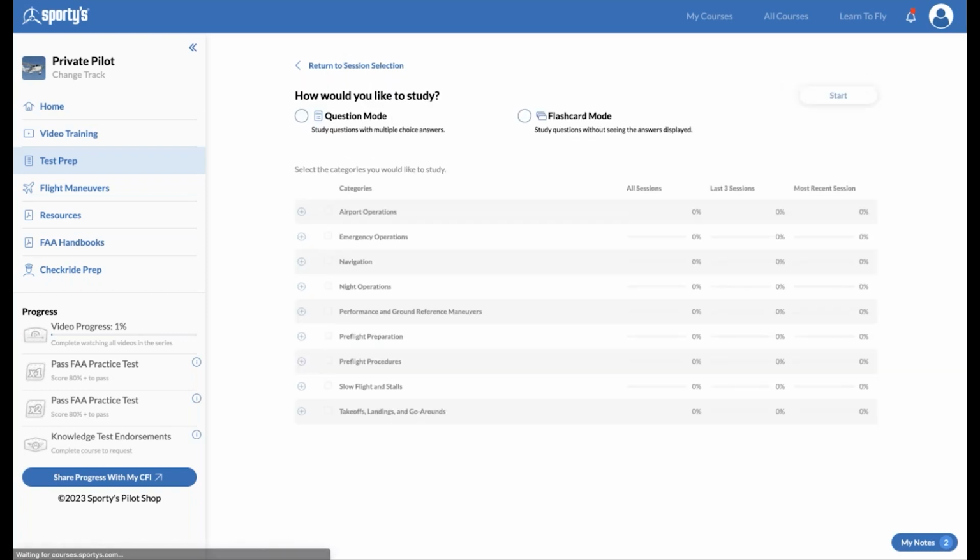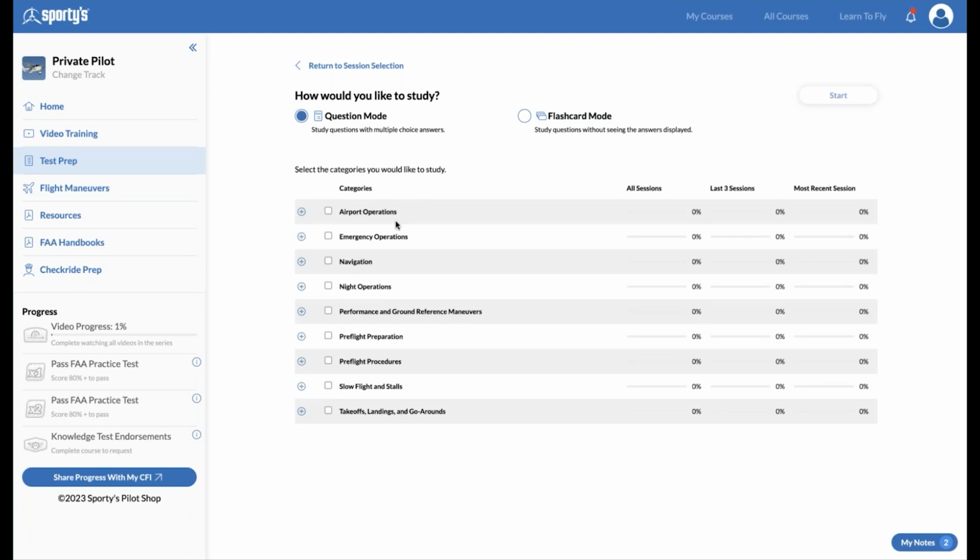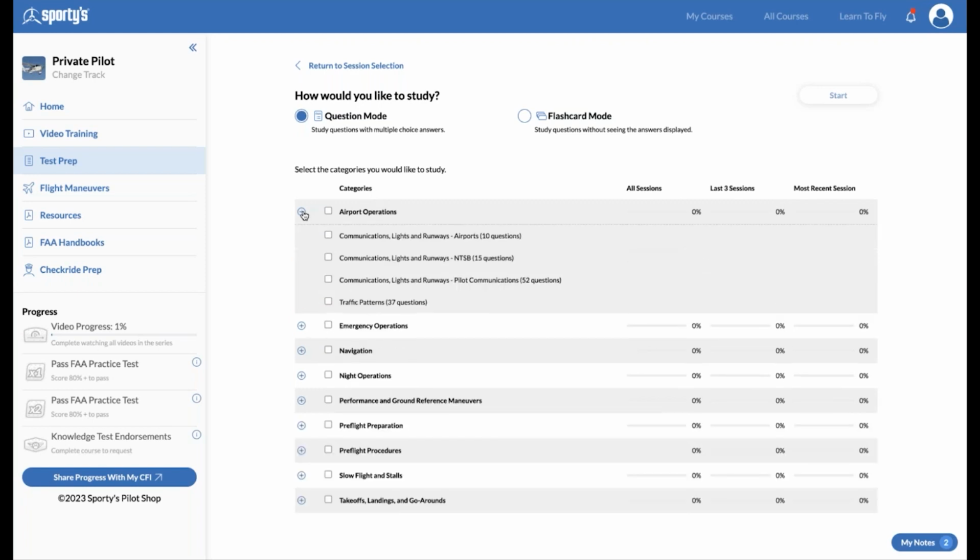But what I want to focus on is the category layout, because this changed this year. We recategorized all 1,000 questions to line up with the Airman Certification Standards. So all the keywords may look very similar. It's the same general concept, but the knowledge test is predicated on the guidance of the Airman Certification Standards, the ACS. So these big, bold topics here are the areas of operation. The individual items are the tasks within an area of operation. So if you're going through your ACS, this will look very familiar to you.